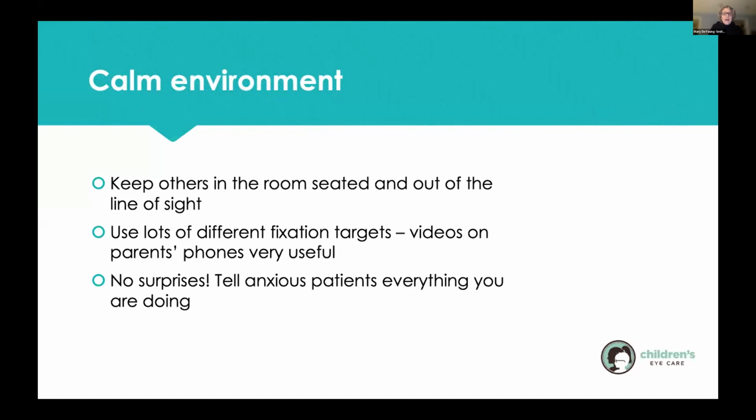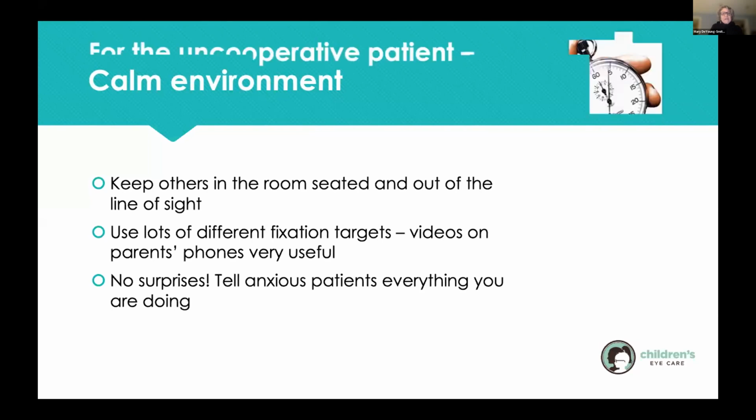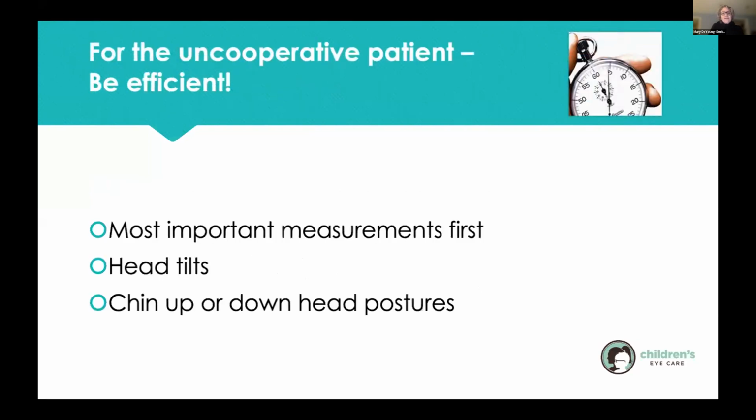And you may find that you have to use Hirschberg measurements with some of your very upset patients. They may not allow a prism in front of their eyes. So if you're doing that, don't forget to do secondary measurements. For your upset, uncooperative patient, be as efficient as possible. Do your most important measurements first. Also, if these are young children, have them sit with their parent. If they have a favorite toy, they can hold that. If they need a break for a snack, do that as well. And know that sometimes the measurements may have to take place over 2 visits.